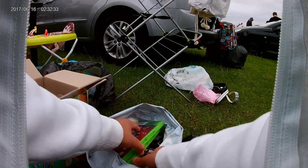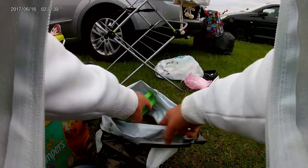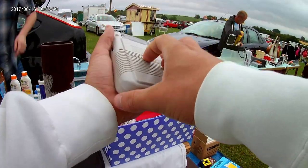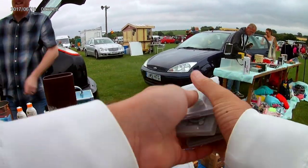Thought I'd found something good here. Bag of Xbox 360 games. Some alright titles, but turns out they're all copies, so no use to me. Chap here selling an original Game Boy. Wanted 35 for it, and there was about 4 games in there as well. Not for me, but not a terrible price if you're after one, I suppose.